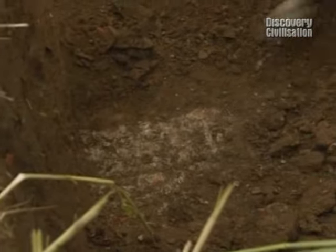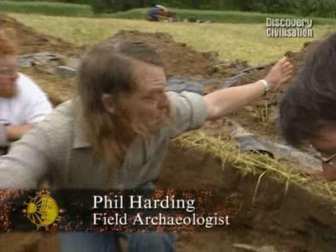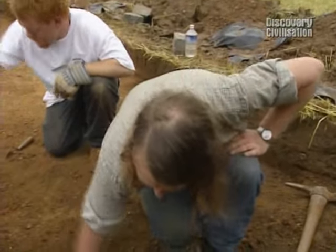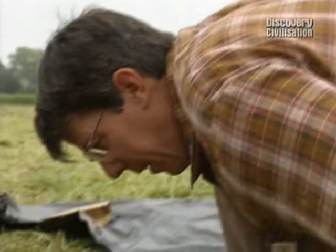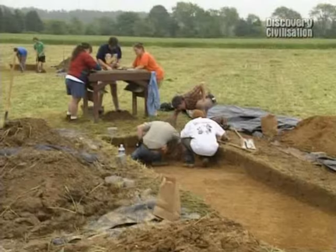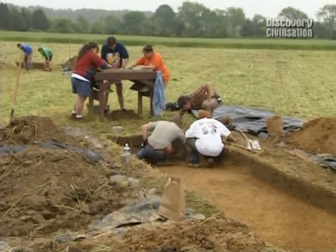And would you look at that edge too? Straight as a die, and look where it's run to. Both sides, bang on line where the geophysics said it was going to be. Are you pleased? Oh, very much so. It's good to finally see something solid here. So thanks to geophysics, we've found the remains of one of the walls of the governor's mansion.